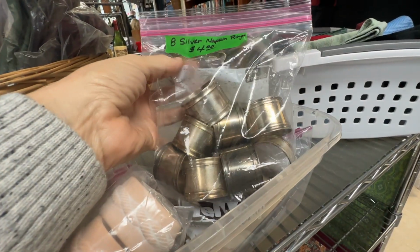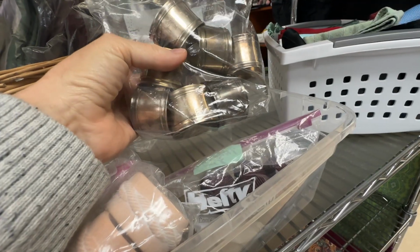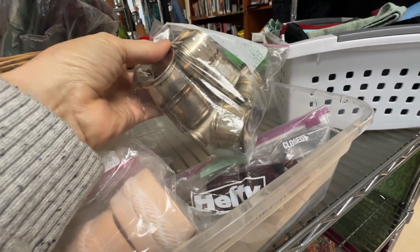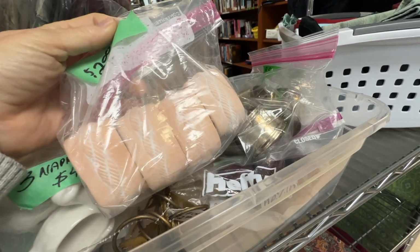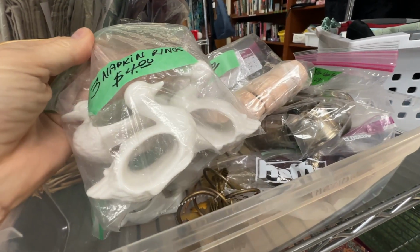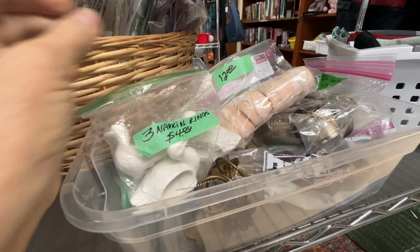Here's a set of 8 silver napkin rings for $4. I actually kind of like that. They would polish up nicely. It's a cool little set. Then they have a ceramic one here for $2. There's 4. And then look at little duckies. 3 napkin rings for $4.